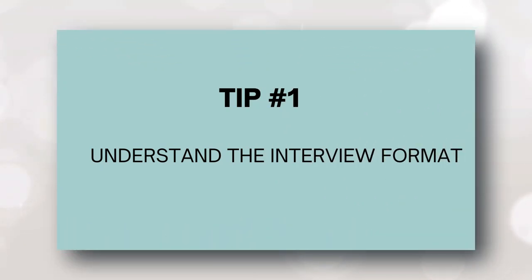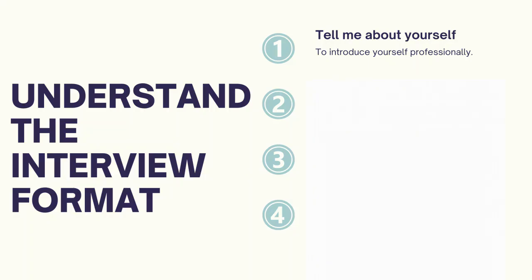The first tip is to understand the interview format. Many interviews follow a structured format, and it's important to know what to expect. In a typical interview, you'll be asked, tell me about yourself, to introduce yourself professionally. Why do you want this job? You'll have to give your motivation as to why you would like to be employed by this company or why you're the best fit for this role.